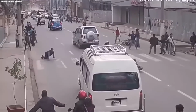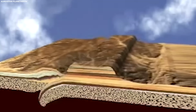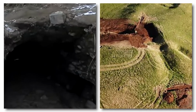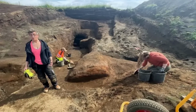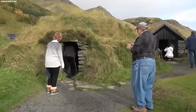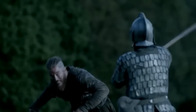They emphasize the need for further seismic studies and deep-sea drilling to confirm the presence of continental crust in this region. Both discoveries have opened new avenues for research and study. Archaeologists and historians are planning extensive excavations to further explore the Viking-era caves, hoping to uncover more about the cultural and historical aspects of the Viking Age in Iceland.